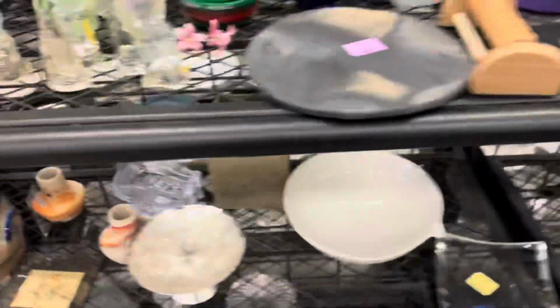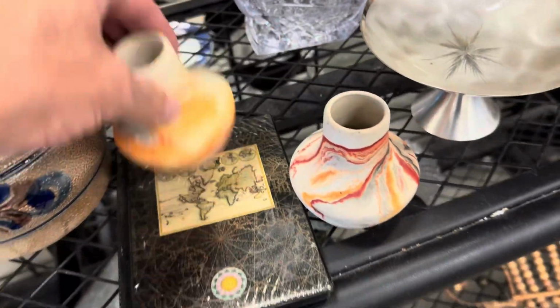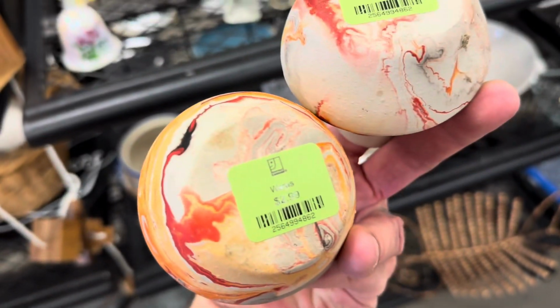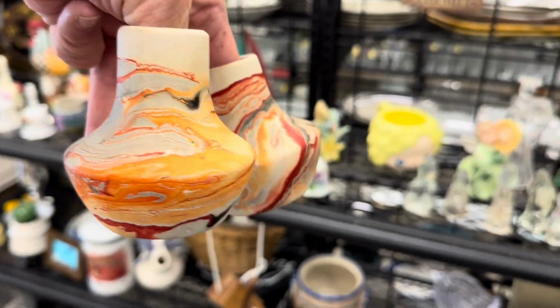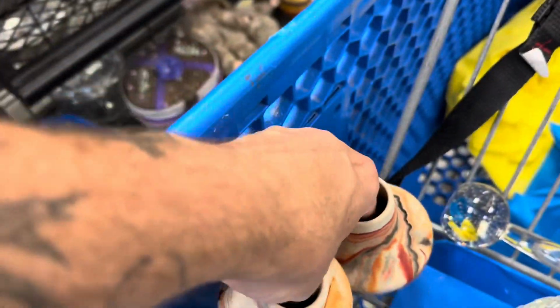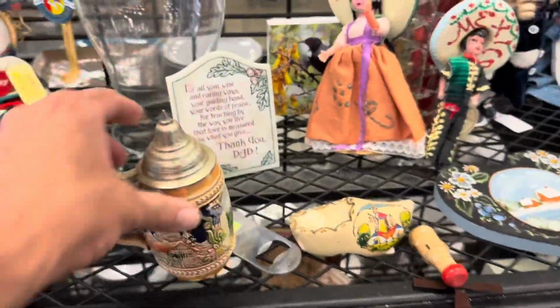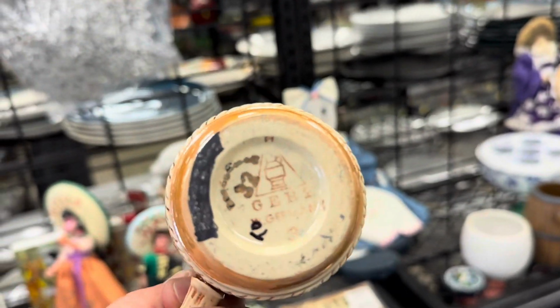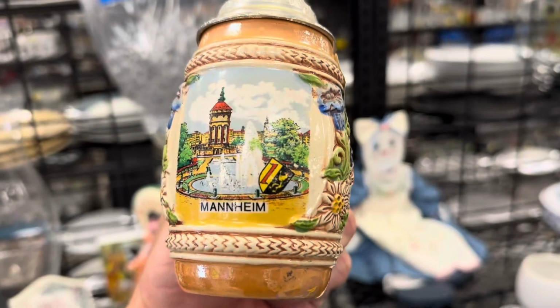Oh my gosh. Oh, I almost missed these. Hamm. Oh my gosh, they're in good condition too. $2.99 each. I can do that. Really beautiful pottery. Love those guys. Ooh, they've got a little stein here. Oh, that's nice. It's a little itty bitty stein made in Germany. Mannheim. Cool. Gonna get that.